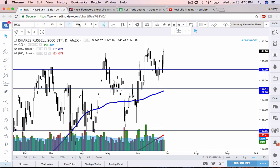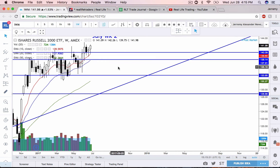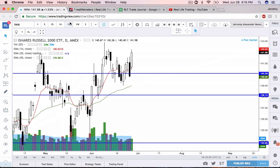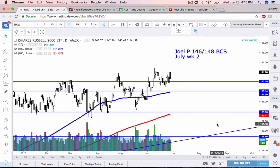IWM, same thing. One white soldier candle pattern today. Here's the weekly chart. So the trend on all time frames is bullish on the IWM. So if you're looking at a bull put spread or put sales or some type of bullish position on the IWM, I think that is, in my personal opinion, the best direction, especially if you can get some kind of premium below this 133.41 price range.